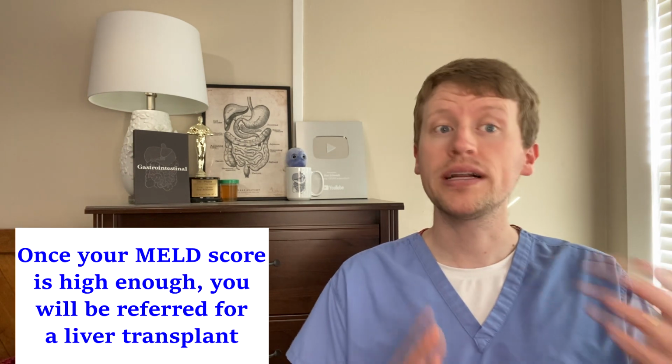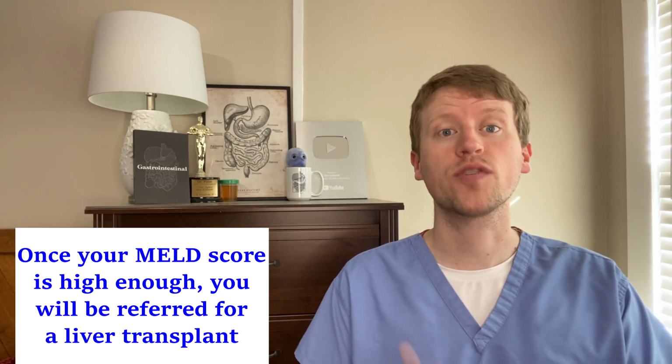We first use this score to determine whether you even need a liver transplant in the first place. See, a liver transplant is a high-risk surgery, and following the transplant, you have to be on immune suppressants to prevent rejection, which makes you at much higher risk of getting severe infections. So if your liver is only a little bit sick, the risk of getting a transplant is actually higher than the benefit. Once your MELD score is high enough, a liver doctor can refer you for transplant.